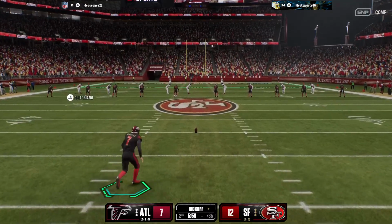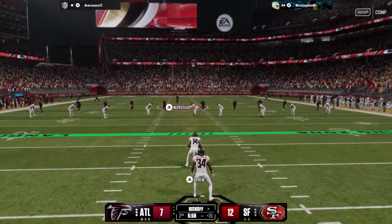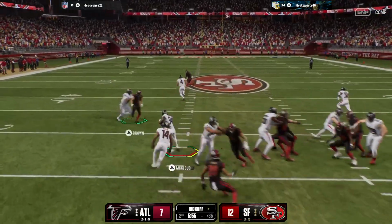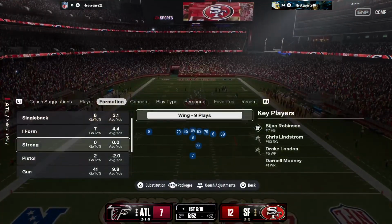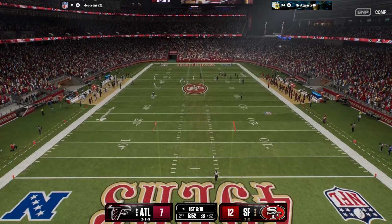Out now is the punter, Morstead. Following the touchdown, he sends this away. Ray McCloud on the return. Now an opening past the 30. A good return as he takes it across the 30. Take over 1st and 10 at their own 32-yard line.